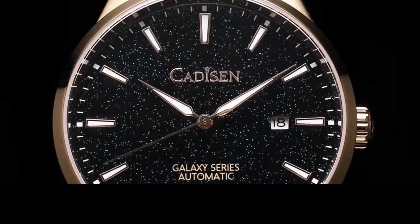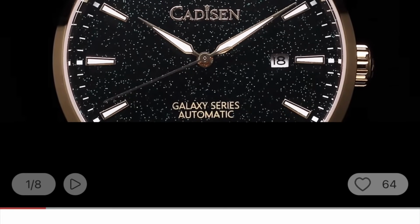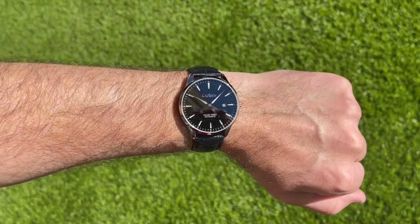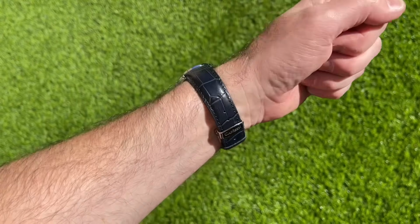At number 6, I've selected this Cadison Galaxy series, and they're calling this dial an enamel gravel dial. And I've mentioned in videos before that enamel dials are a little bit more complicated to make than your typical dials. And this one, well, I think it looks incredible.